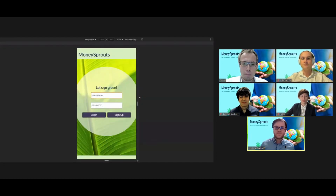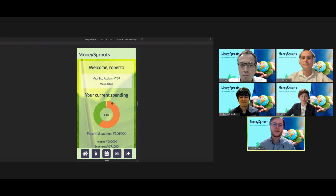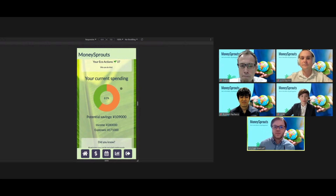Thank you, David. So as Roberto, I'll go ahead and log in to my MoneySprouts account. And upon logging in, I'll be taken to the home screen. So I have a nice welcome message, and I can see my echo actions. Nice, I have 37 MoneySprouts. I know I get MoneySprouts whenever I complete an echo action, so I'll try and get more here in a second. Here's my current spending.